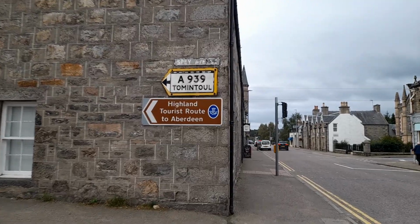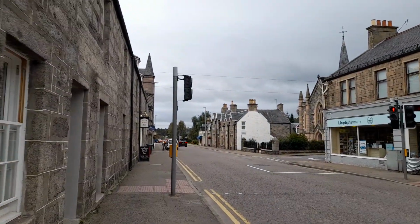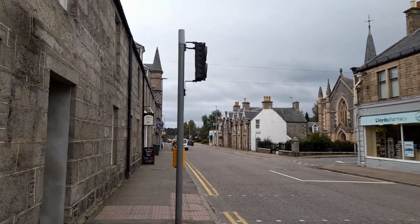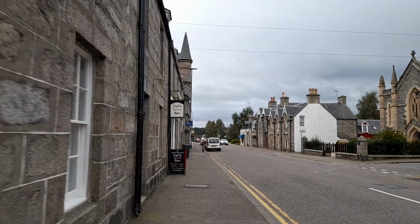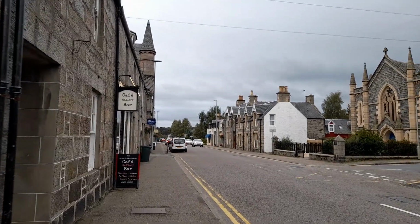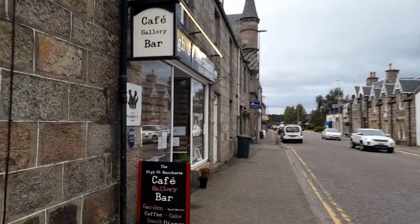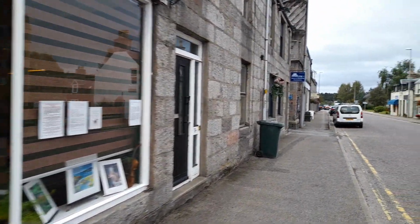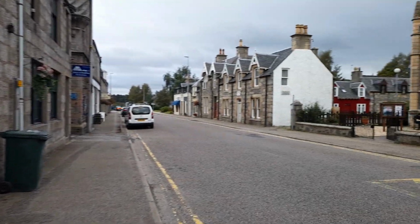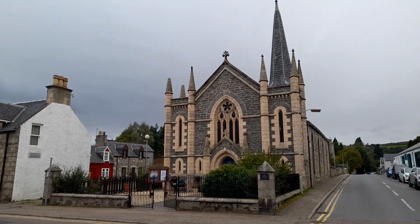The tourist route to Aberdeen. As I say, we're quite close to Aviemore here. And we're not far away from Inverness, maybe about half an hour in the car to Inverness. Cafe bar, also sells paintings as well. That's a nice building, isn't it?